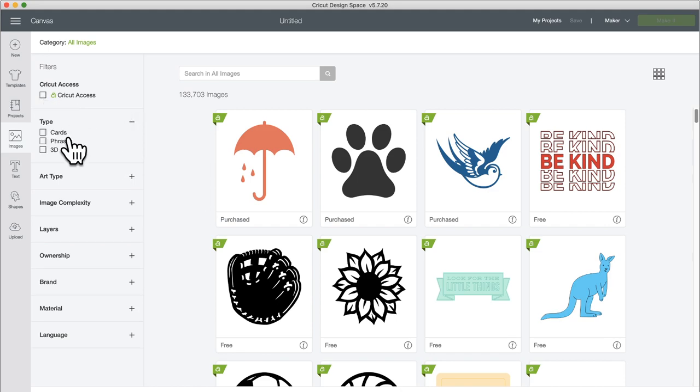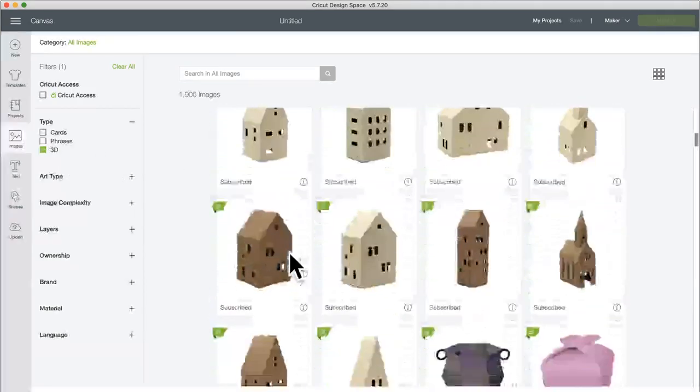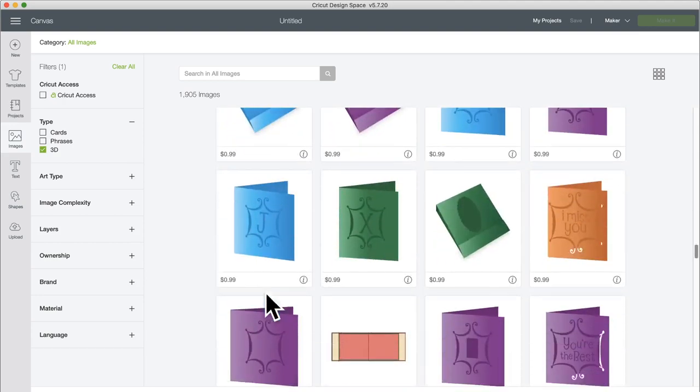We can go to type if we want card, phrases, or 3D projects. I love 3D projects. Yes, some people think it's confusing, but if you just play with it and learn it, it's not confusing. So if I choose 3D projects, it's only going to show me projects in Design Space that are 3D. There's 1,905 of them.